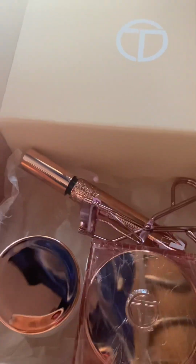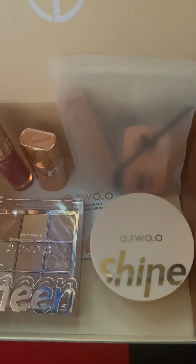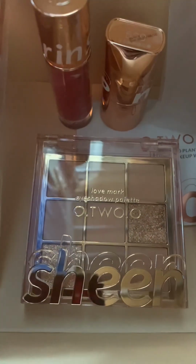Every lady's essence is adorned with an irresistible charm, a testament to the magnetic allure of O.TWO.O Cosmetics.